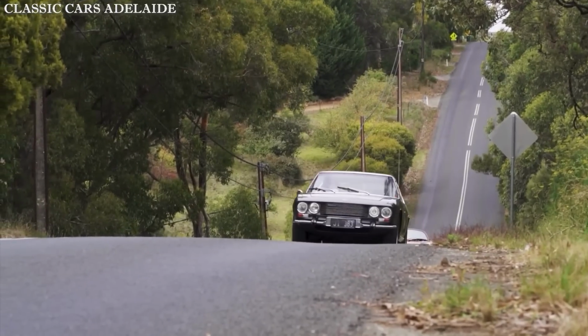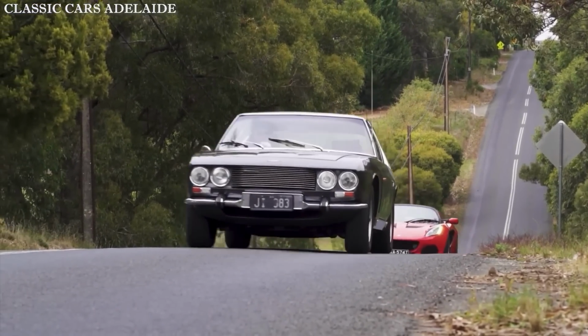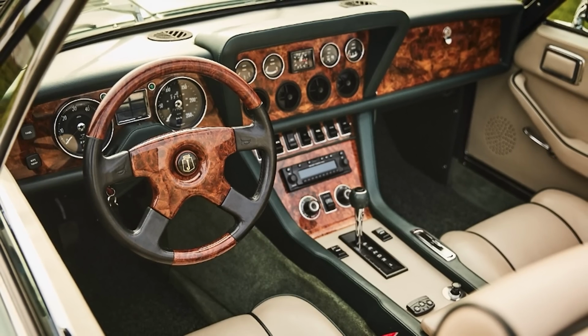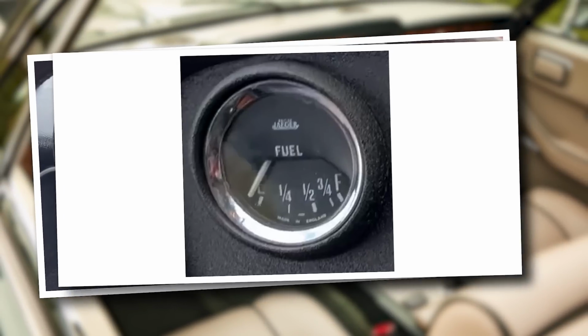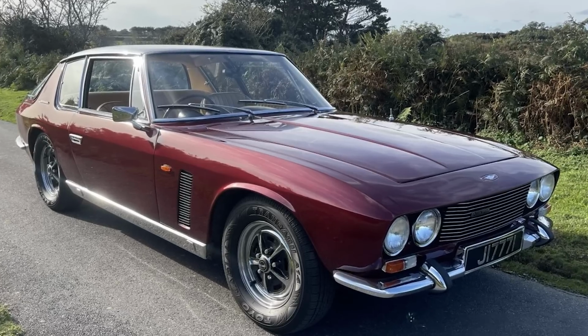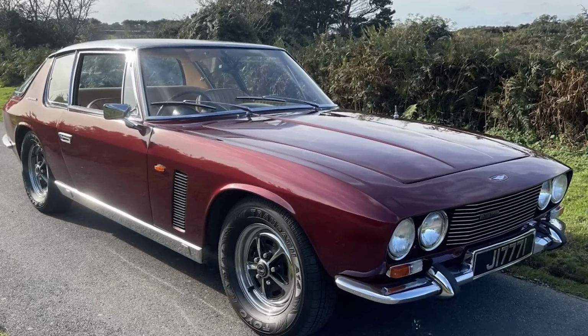Inside the car, the design was practical and focused on providing comfort for long drives. The dashboard layout was simple and functional. It had round analog gauges for the speed, fuel level, and engine temperature. The materials used in the interior were chosen for both their appearance and durability.